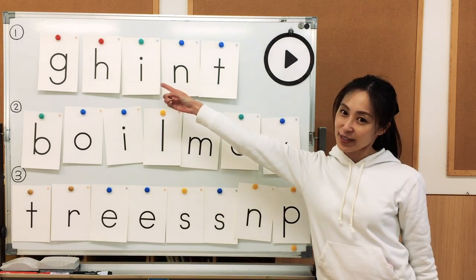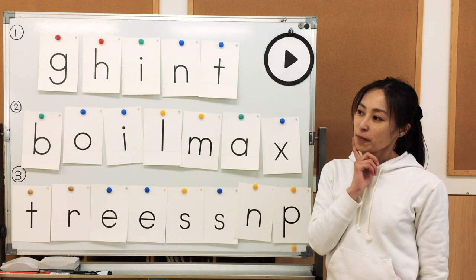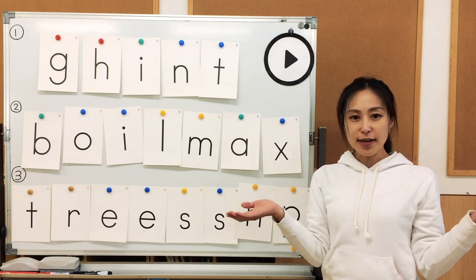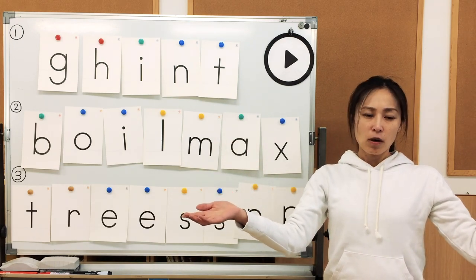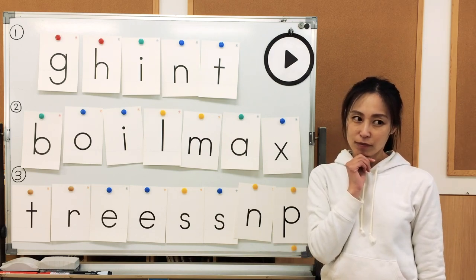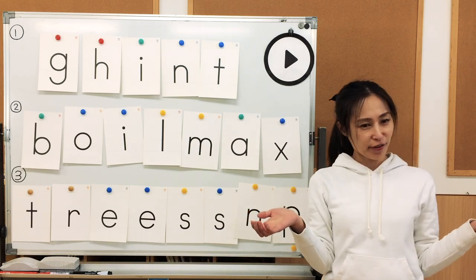Word number one, Gint. Daytime is light. When is it dark? When is it dark?